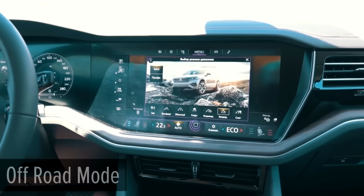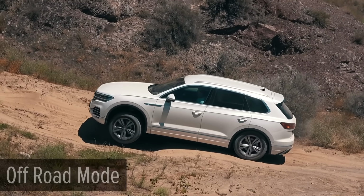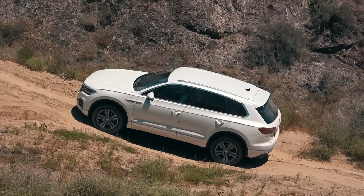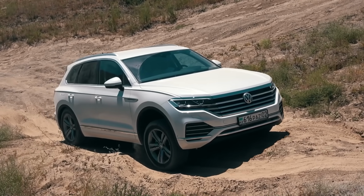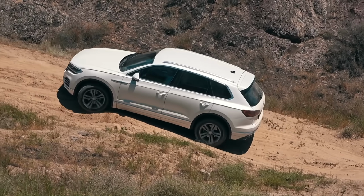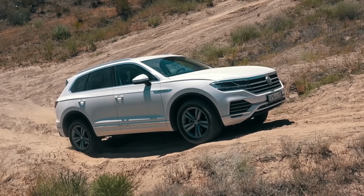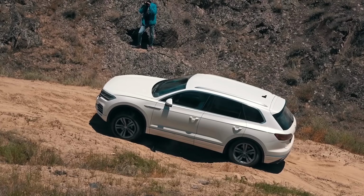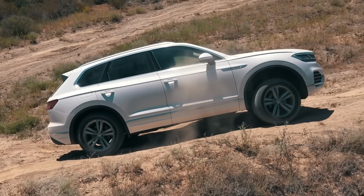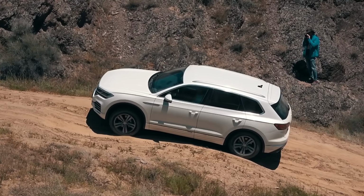And now let's see how the Touareg drives in off-road mode. The Volkswagen takes the same difficult trajectory at the first obstacle, and the hanging wheel doesn't slip at all. The Touareg steadily demonstrates an excellent result. The only difference is that in off-road mode the traction control system engages a little early and almost completely eliminates the wheel slip.